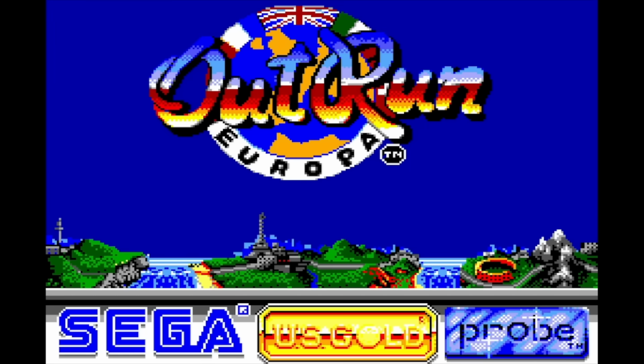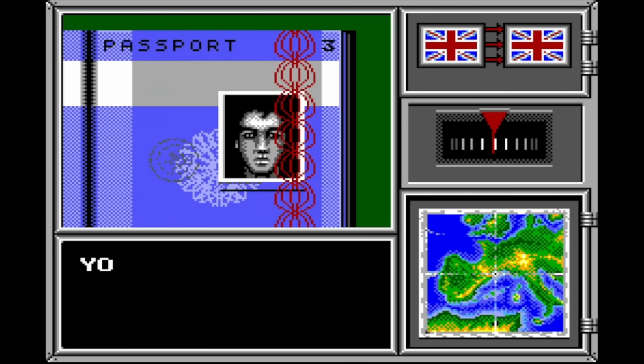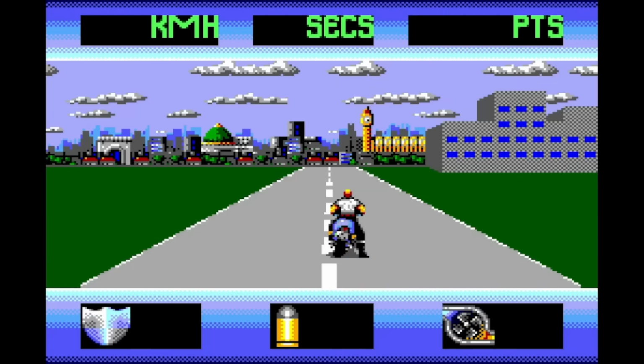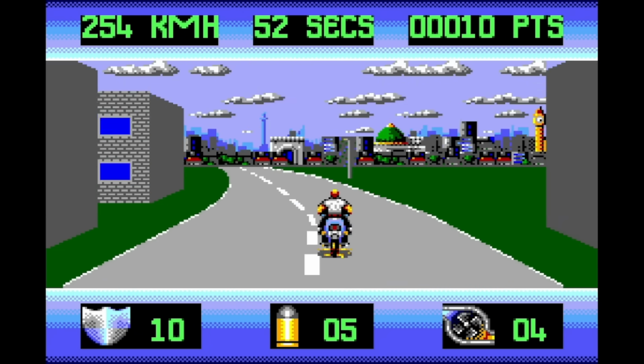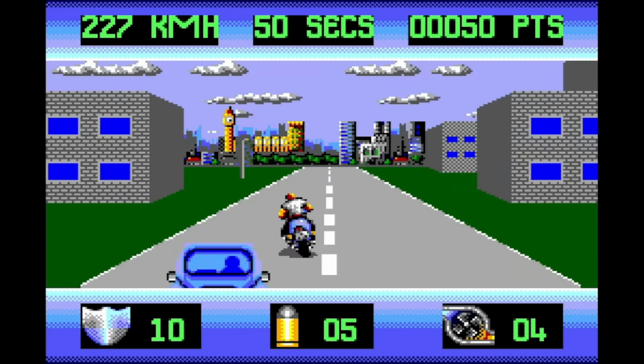Outrun Europa threw me off, because Outrun, I loved Outrun. It wasn't even a racing game, it was just a casual driving game to see how far you can get, and just having a fun time. Now, Outrun Europa takes none of that element and puts it into a motorcycle game where you can also punch and attack and stuff.